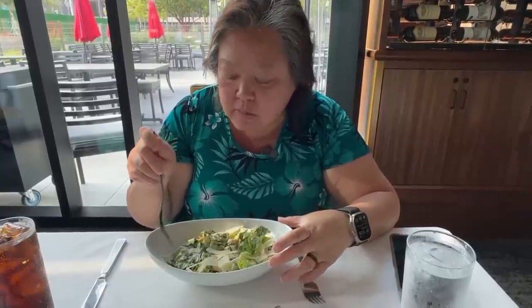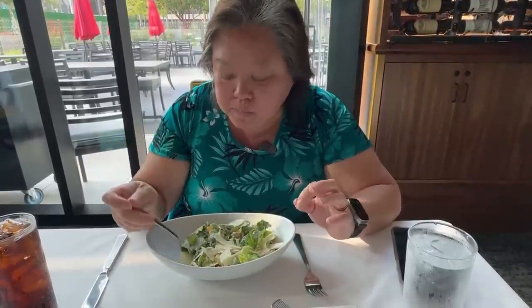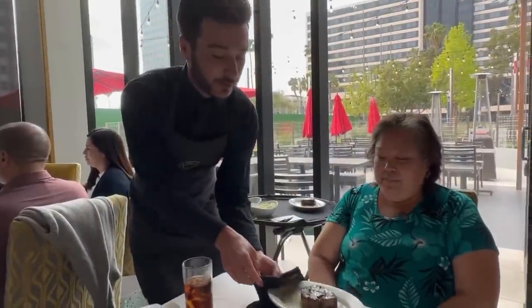Wow. Great tasting Caesar. Classic tasting Caesar. I like that freshly cracked black pepper. That cracked black pepper just brings out that flavor. Delicious.